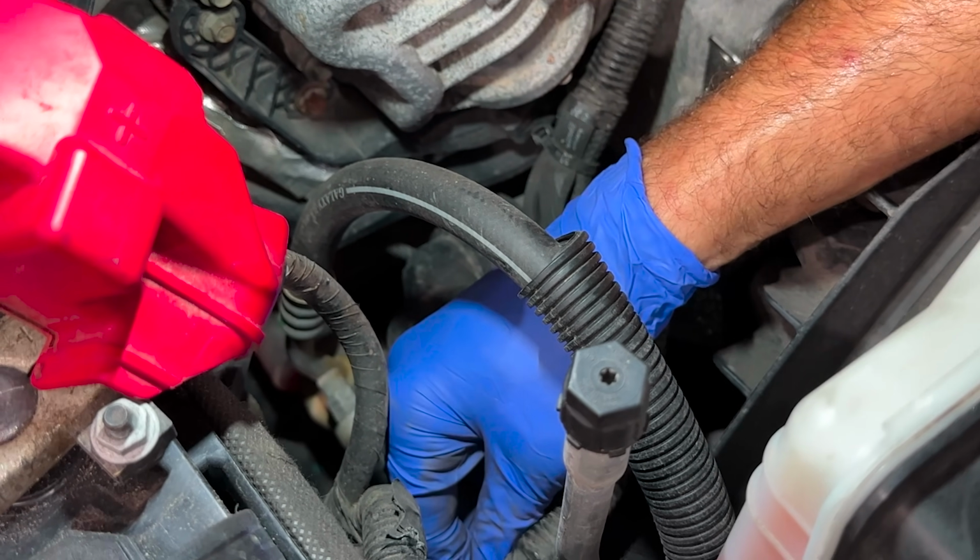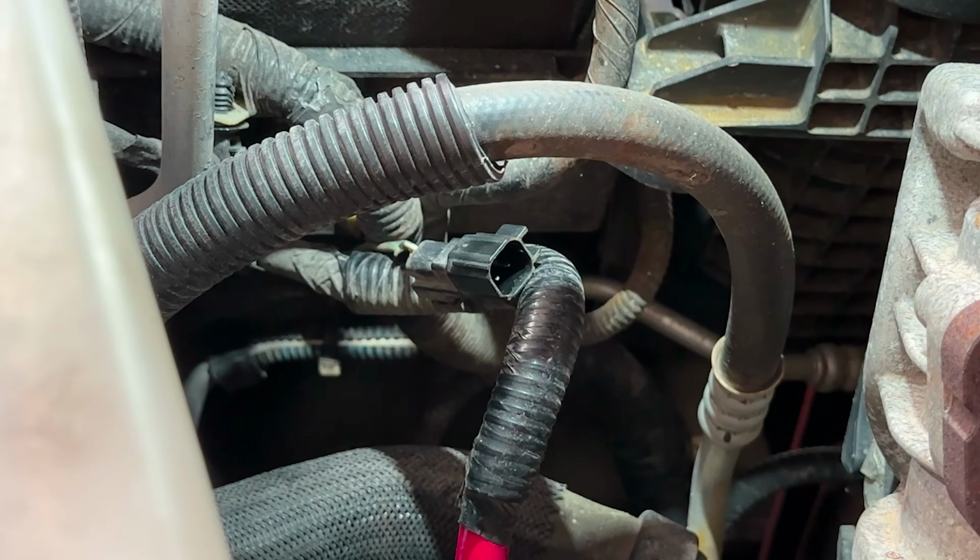All right, how about, okay, repositioned. It's going to be kind of difficult to show you. I wonder if I put the light over here.